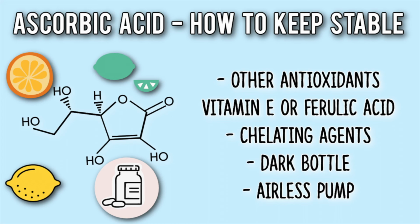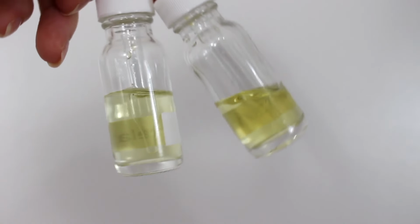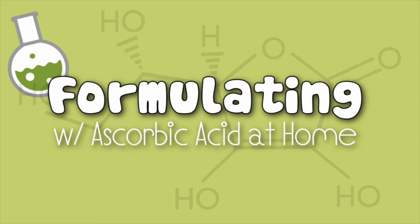bottle or airless pump. And you'll know that your ascorbic acid has been destabilized when the product starts to look yellow, orange, brownish, any color like that. Now you know your ascorbic acid is starting to oxidize, and it's not going to be as effective anymore, or not effective at all. Formulating with L-ascorbic acid at home.